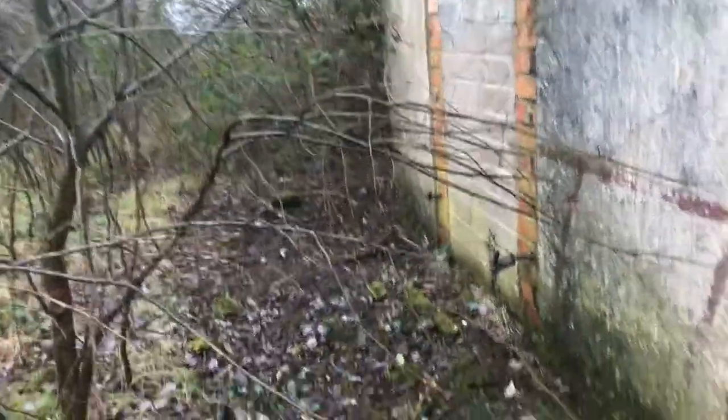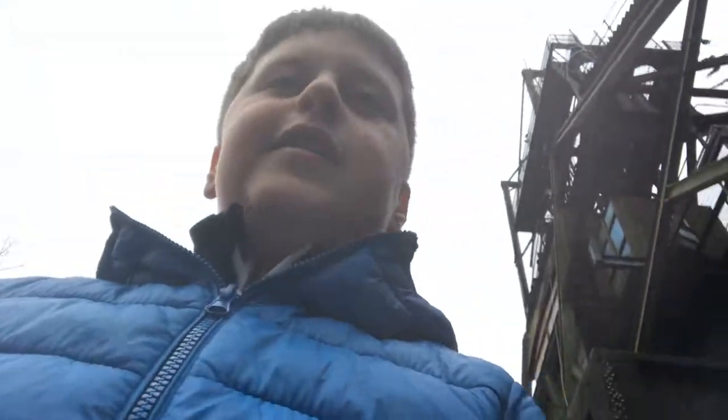No, can't go down there because there's old trees blocking it. I wonder what's under there. Yeah, so that's where all the miners would go underground.